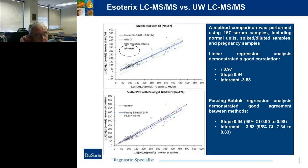First of all, we compared the two mass specs: Esoterix versus University of Washington. On 157 serum samples, including normals, diluted samples, and also pregnancy samples, the two methods had a very good correlation. The R was 0.97, the slope was 0.94, and the intercept was minus 368. With the Passing-Bablok regression analysis as well, there was good agreement between the two methods: the slope was 0.94 and the intercept was 353.